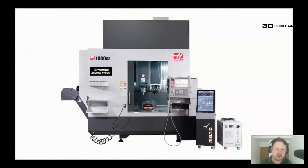Also, what is also good news, of course, is that Haas sells a system, which is essentially a 3D printer, but Haas doesn't have to make the 3D printer. Also wonderful for Haas, right? Now, there's another beautiful thing going on here.